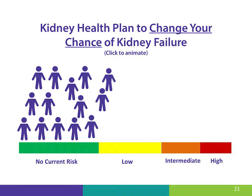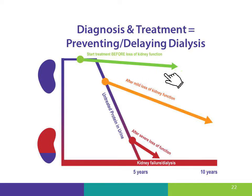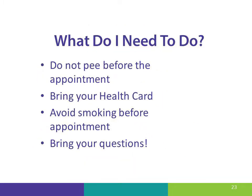So that's the whole goal, is to really start treatment now before you lose kidney function so that we can really level off and make sure that you don't lose more function. And even if you have a loss of kidney function right now, even if you start treatment, you're still going to have a lot longer period of time before any kind of kidney failure happens. It's when we get into a significant loss of kidney function, then you're going to be closer to failure and dialysis. But we can still hold it off for a little bit. But ideally, we want to know how you're doing now and start treatment now.